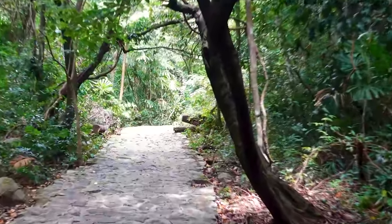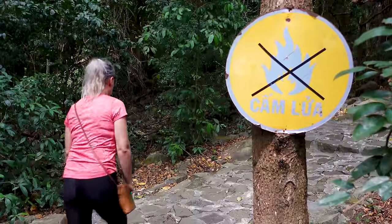This is all a choose your own adventure hike. There's some beaches up here, there's turtle sanctuaries, there's caves. We're gonna see what we can find. There's a path right now.